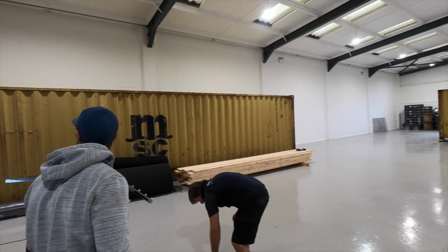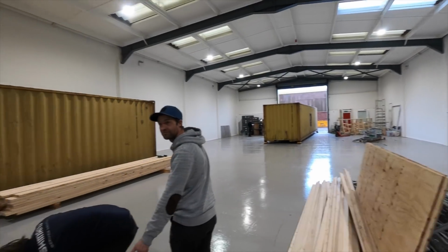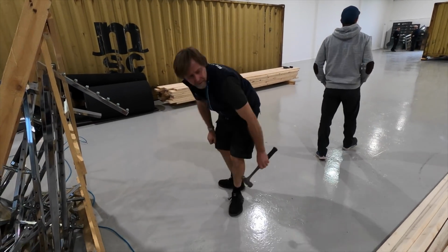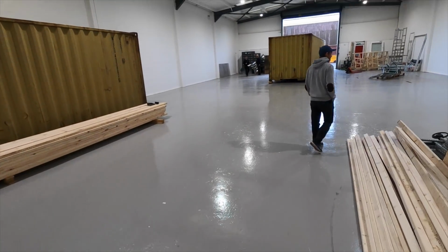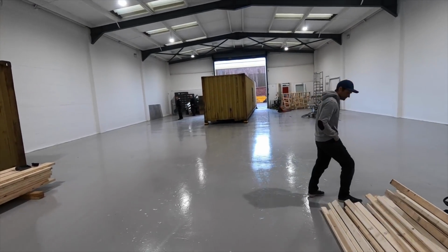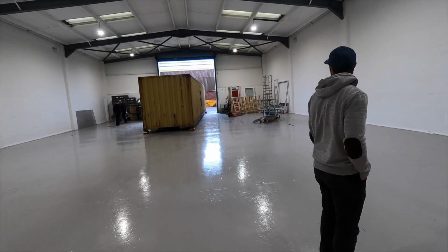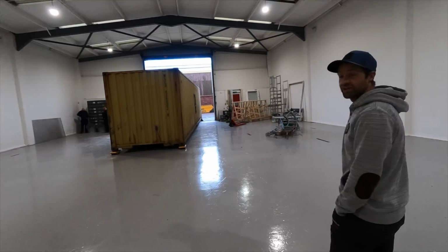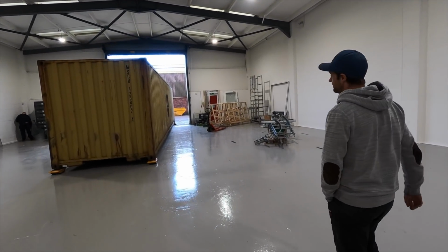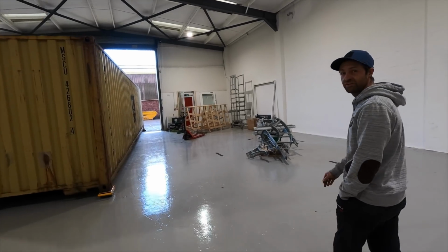One container. Two containers. Lee's hitting the floor for some reason. Trip hazard. And container number three is on the way. Probably going to arrive before container number two is where it needs to be. Never mind, eh? It's all good fun, innit? We've had a logistics hiccup.